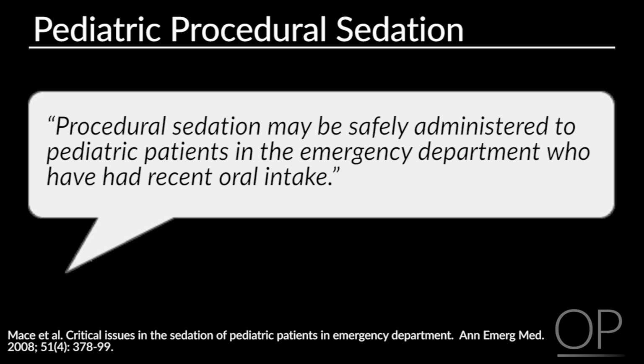Discretion, of course, is the better part of valor. If you feel a patient has just eaten and comes in and requires a procedural sedation, waiting some time period, whether it's an hour or 2, may be prudent. However, there are no specific guidelines that are given.